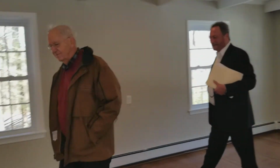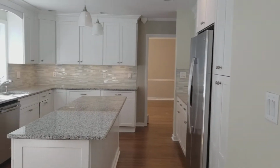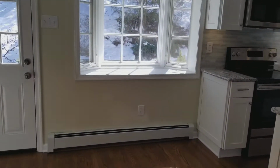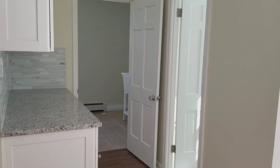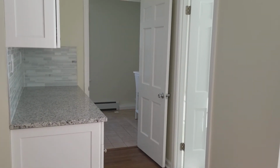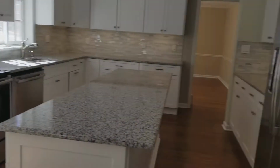So this is your family room with your fireplace, going into your kitchen, your little breakfast or eat-in area, going back to here where you have your powder room, the butler's pantry / bar, and your laundry room. So that completes the first floor, okay?